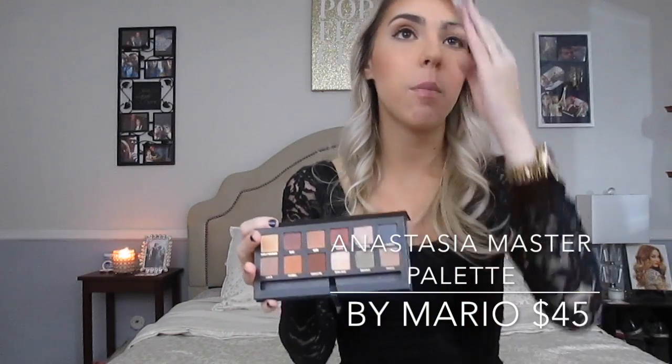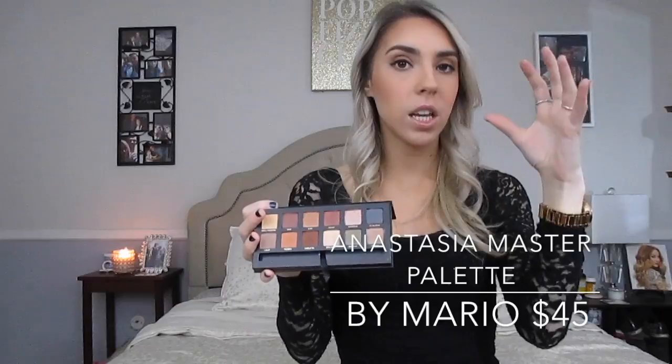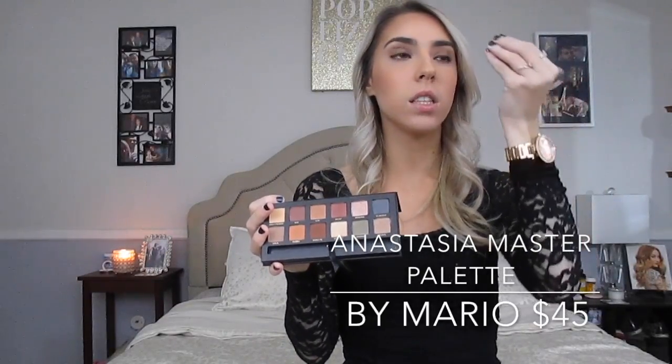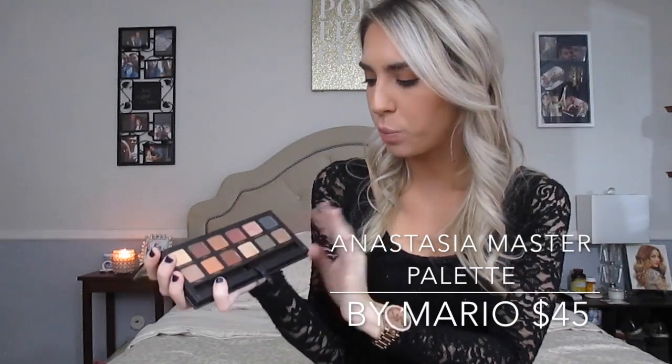But it's just something about the way the shadows lay, or the way that they're formulated on the lid. It gives your lids a glisten, a subtle look like there's something on there, but it's kind of wet. It's gorgeous. It's absolutely gorgeous. I love this palette so much.